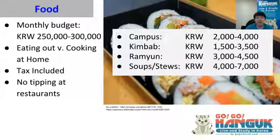And of course, there are people that decide to cook at home, and that's also a very viable option. And we'll get into more tips about that on the next slide.